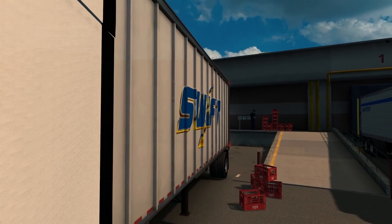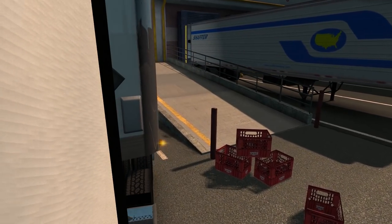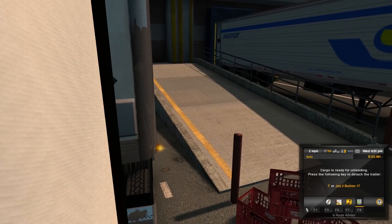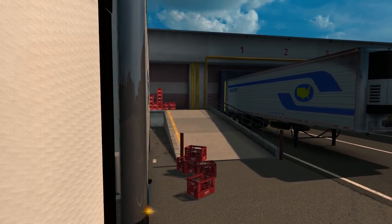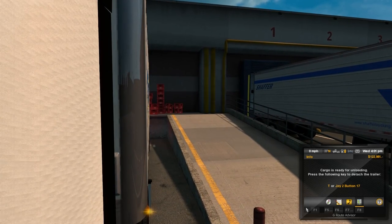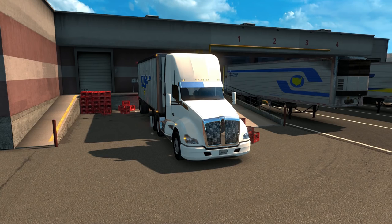Oh, this is so much better backing in with a day cab and actually being able to see what you're doing. Pull a little bit more forward. There we go. Just want to make sure we're completely lined up. Oh, that's so much better. And done. Look at that. Super easy to do a day cab with a 28 backing in. Just perfectly in there. That's awesome.